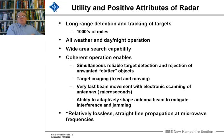You don't have to move a big antenna, some of which I'm going to show you are hundreds of feet in diameter. So you don't have that mechanical inertia to point the antenna in different directions. You can electronically scan the beam in microseconds.